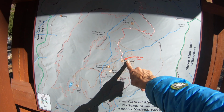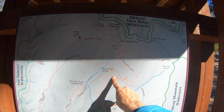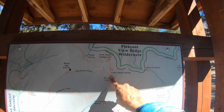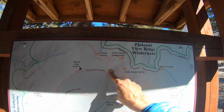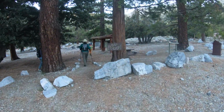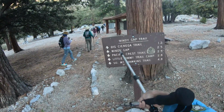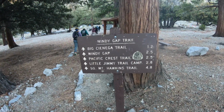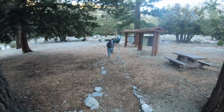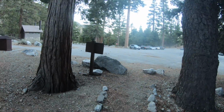And Windy Gap Trail is, you are here, and the Windy Gap Trail goes all the way up this way, across, and up here. Our final destination was Islip Mountain, all the way over here. Here's the trail. So today we're doing the Windy Gap, 2.5 miles up. And there it is.